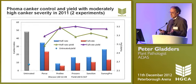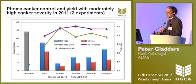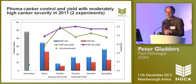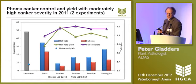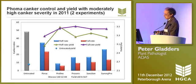I've divided up the last 3 years into the high year, of which 2011 was quite extreme. In these cases, we were spraying at 100% plants affected at Boxford and 65% plants affected at Terrington. So we're in a situation of very high disease when we're spraying. Could we actually do a job? And the answer was yes, we could with the stronger products.